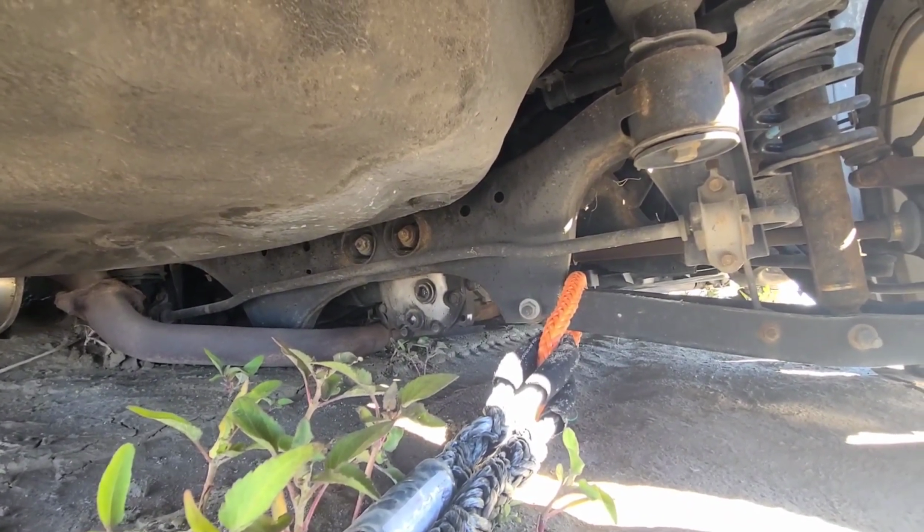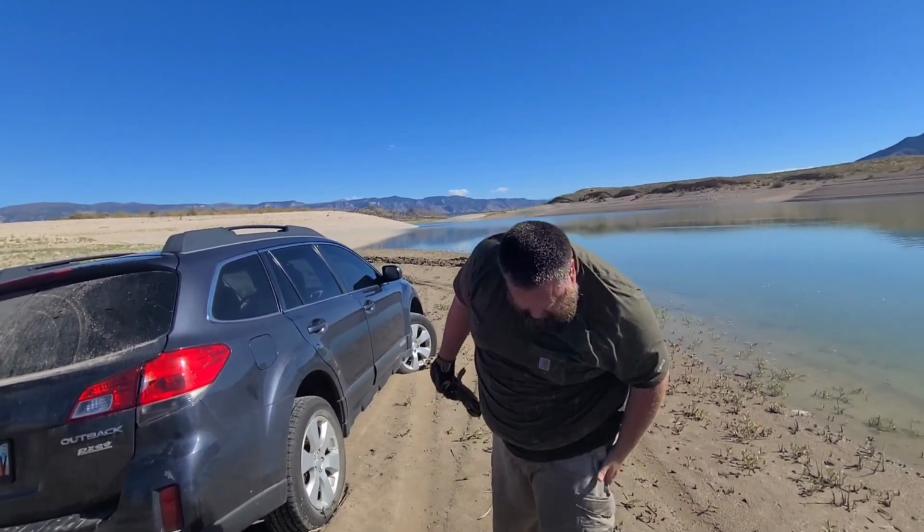So anyway, that's hooked up. We're going to get everybody clear and get winching again. And still ended up getting muddy.